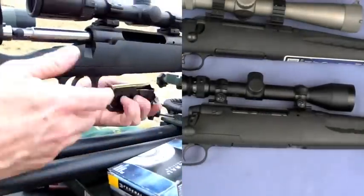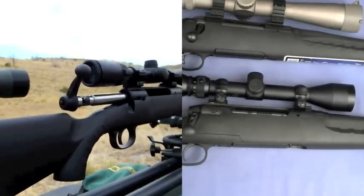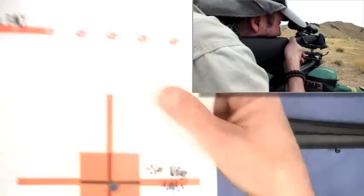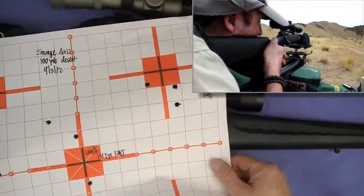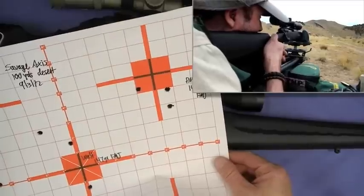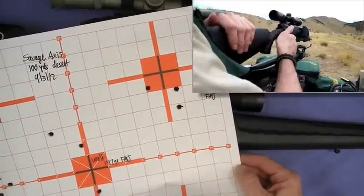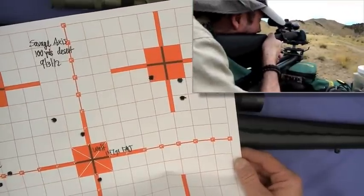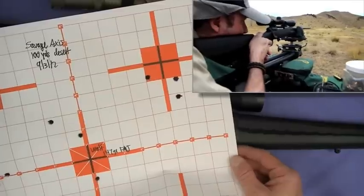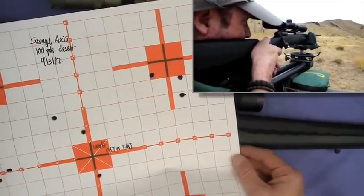Finally to accuracy. Here's what happened. Is the Savage Axis a 1 MOA shooter? Verdict says... Nope. Now hold on if you're a Savage fan. I'm shooting all kinds of loads, not just the premium loads. You'll see those too. But here's PMC 147 grain FMJ. I like shooting that because in the survival POU, like I've said before, that's a realistic load. It's one you'll probably have.